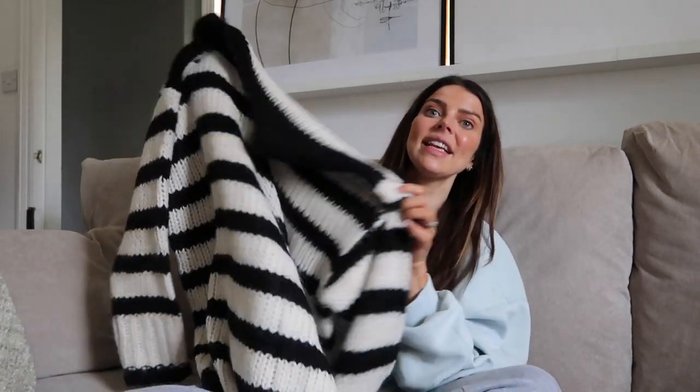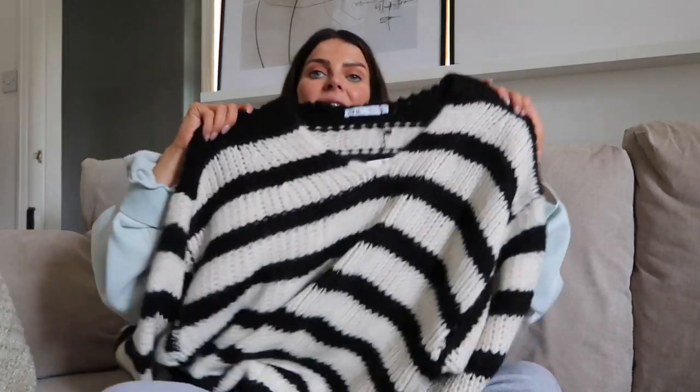Now, when I say it's oversized, it's really oversized. This is only a medium and it was absolutely huge on me, so just be aware of that. But I think knitwear this year is all about being oversized, baggy and slouchy, and this is an absolute must. So I hope you've enjoyed this really short and sweet Zara haul.